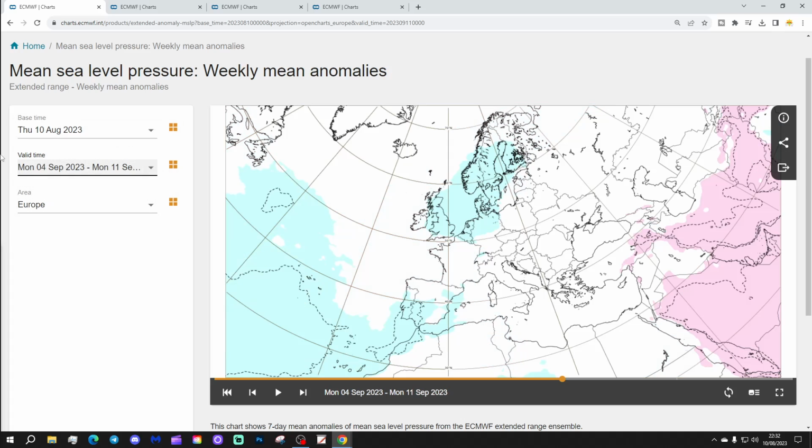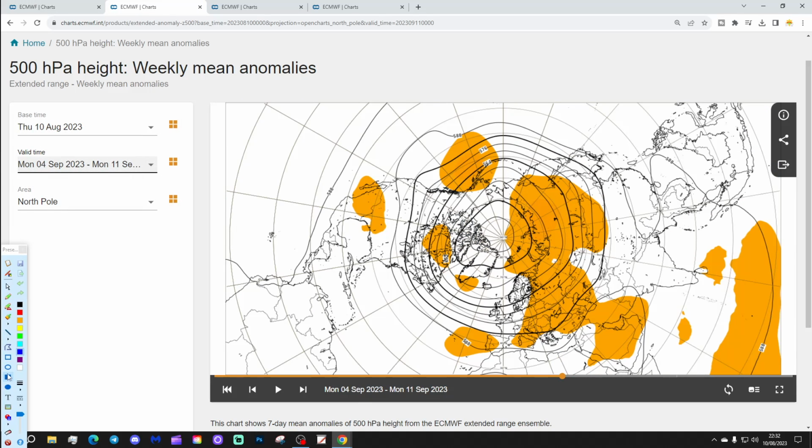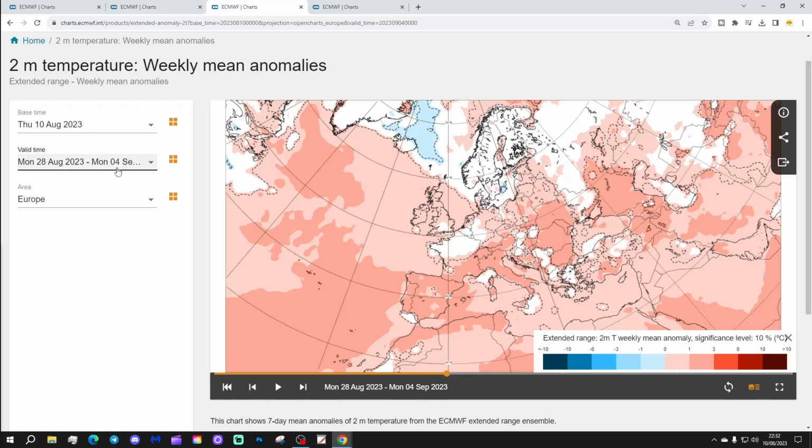Here we go. Still looking a bit unsettled with some lower pressure to the north and the west of Europe. 500 millibar heights, looking like that. So it looks like the high pressure going more towards the eastern side of Europe, really, into September. There's no real hint of below average heights, though, which is a little bit strange.